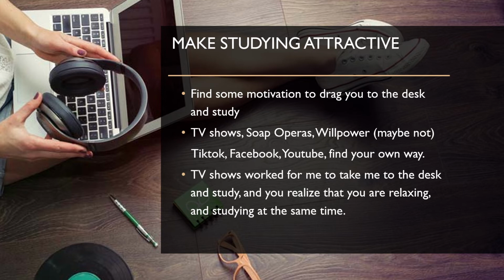And everyone is different. If you like video games, go to the video games, but put the PE exam next to the video game. At least that's going to bring you next to the book. Make it attractive. That's from one of the books I've read about habits: make your good habits attractive. Many people like TikTok, Facebook, YouTube, or find your own way, or even willpower. But sometimes willpower is boring and it hurts, because, oh, I have to go study, I'm tired. Oh, you have resistance. Break the resistance by bringing your technique, which is soap operas, TV shows, Netflix, whatever. Bring it to the desk and make that rule very firmly.